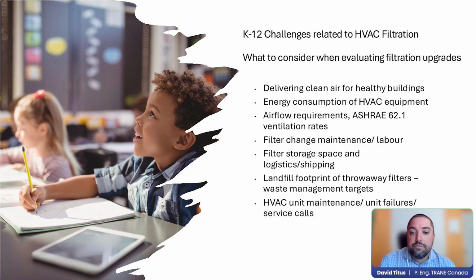Looking at this, dialing down a bit more into the technical specifics of HVAC systems and filtration, we really need to consider things like filter change maintenance and labor associated with that. Whether you're a city-centered large school board of 200 or 300 schools, or a smaller, more rural school board of 30, 40, 50 schools spread out across a large geographical area, filter change maintenance, as well as the logistics for storage, shipping, and all of the work that goes into regular filter maintenance is obviously just a huge amount of work for any school board to tackle.